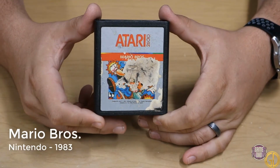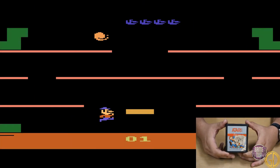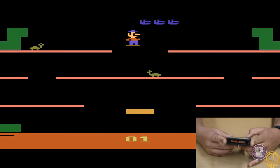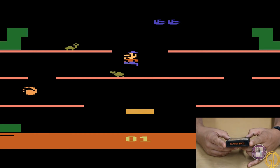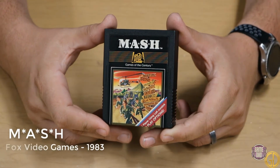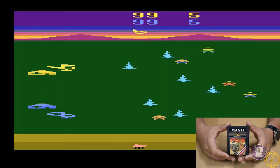Next up is another classic arcade port. Mario Bros. was released for the Atari 2600 by Nintendo in 1983. In this game, you take out enemies by hitting the ground beneath them, then kicking them off the screen and collecting their coins. Next up is MASH, released in 1983 by Fox Video Games.